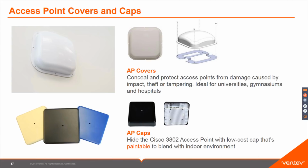And we've seen these where some customers had black ceilings and they can't paint the access point because that voids a warranty and it also risks damaging the access point, the active component. So they'll just take our cap and put it right over there, and they were able to deploy it in the ceiling, and it blends in with the environment perfectly.